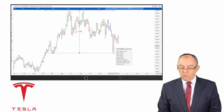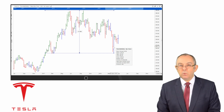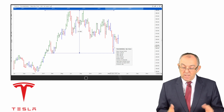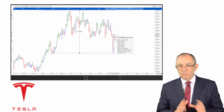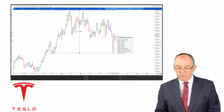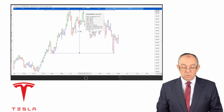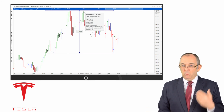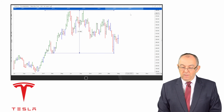Right now we haven't confirmed that the low of the 6th of April at $244.59 is the low. It wouldn't surprise me if it starts breaking through this high here from the 13th of April at $309.50. If it breaks through that, then I would suggest it is starting to move up, and then that high back here that it had in September 2017, $389.61, I think would be in danger of being broken. So there could be some really good opportunities here with Tesla.